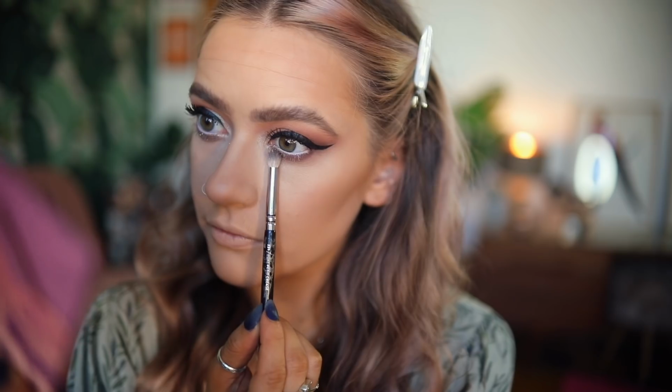Because I cannot stop myself, I have to use this shade here, Raina. And then I'm just gonna mascara the lower lash line, again, using the Go Big or Go Home mascara. Done.